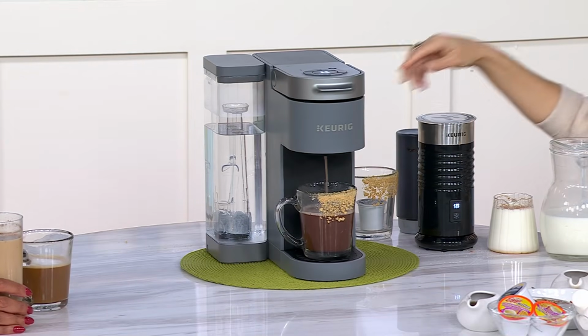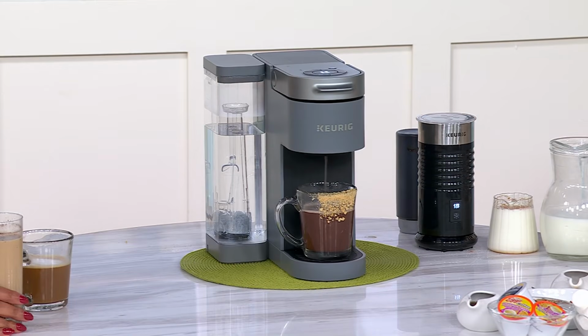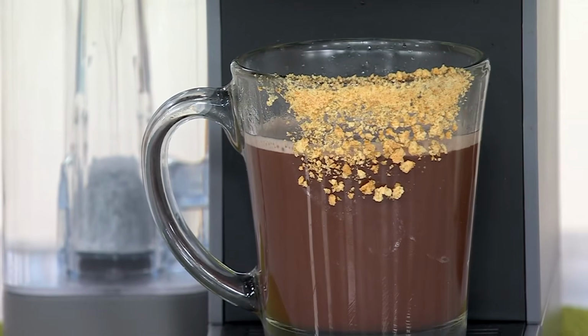I'm gonna flip it now and I'm gonna do a coffee. So we're doing 2 drinks here. We're doing a campfire s'mores is what we're gonna make that here. Sounds good, okay. The second drink is gonna be a maple pecan latte.